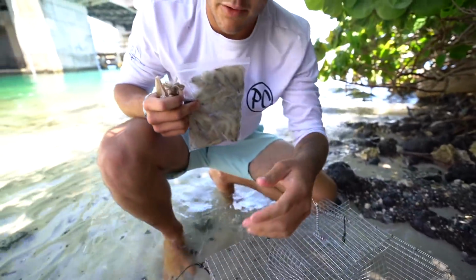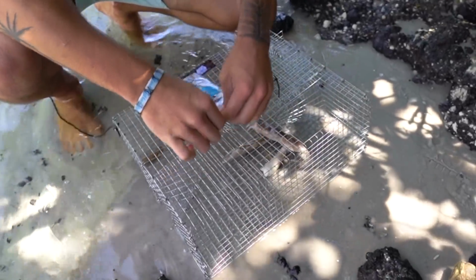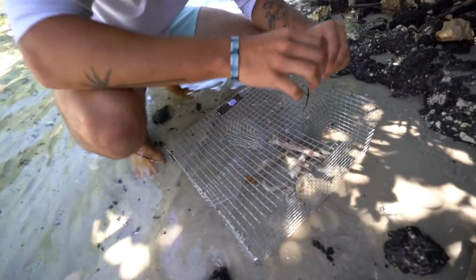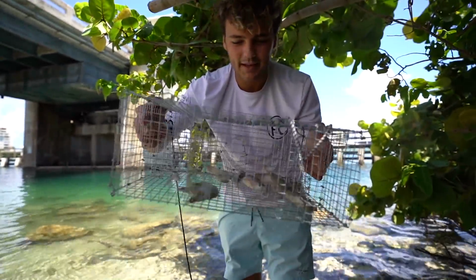Here's the rope that's gonna be floating. Pop this open right here. Put our squid in. You literally just throw it right in. Open up our bag of shrimp. Get some shrimp in there. That's a good amount of bait. That's like a lot more than we need. Yeah. Close it up. Just like that, we have our trap with our bait inside.